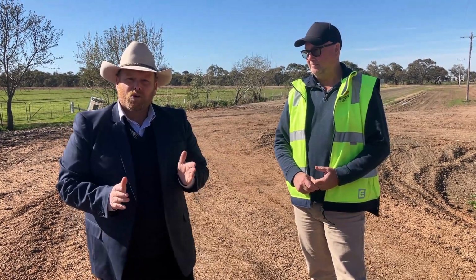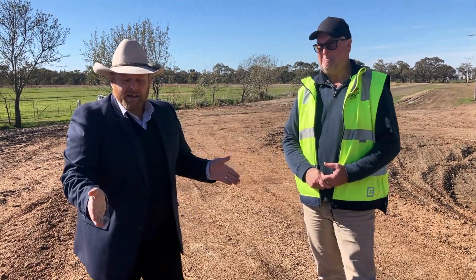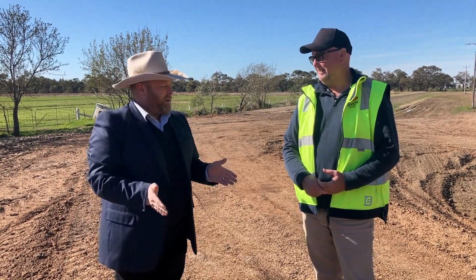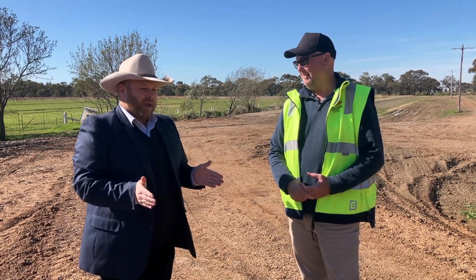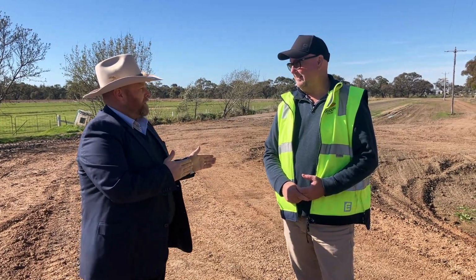Good afternoon. We're here today in Boort to talk about a couple of major projects that have been happening across Loddon over the past few months. Now, I'm joined by Bruce Arthur. Welcome, Bruce. Bruce is in charge of our major projects across Loddon, and we're standing on the top of the Boort levee bank. Bruce, can you tell us a little bit about this levee bank here in Boort, and then we'll touch on the levee bank in Pyramid Hill as well.